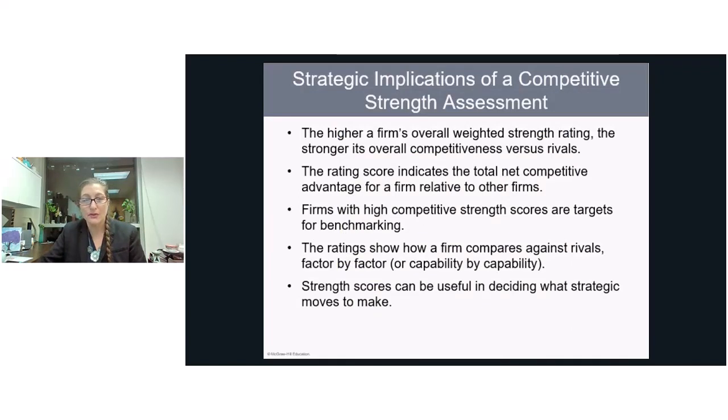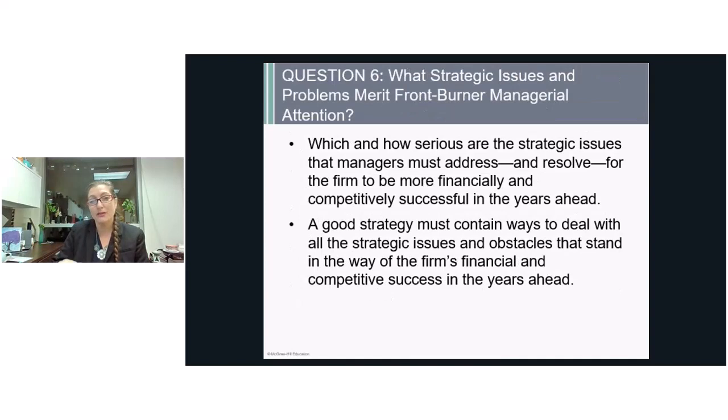And the strategic implications of a competitive strength assessment include recognising the higher a firm's overall weighted strength rating, the stronger they are competitively relative to the competition. So the rating score indicates the total net competitive advantage for an organisation relative to the competition. And firms with high competitive strength scores are targets for benchmarking and may well serve as a frame of reference for the industry. The ratings show how a firm compares against the rivals factor by factor, and the strength scores are useful in deciding what potentially might be our strategy.